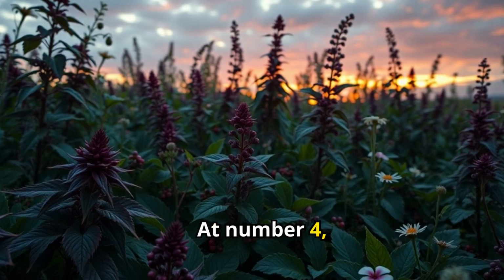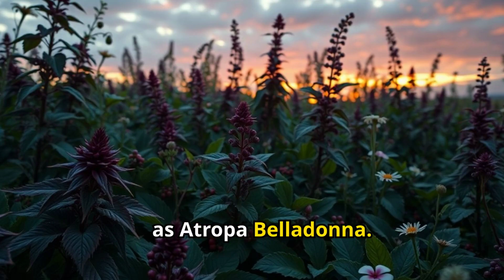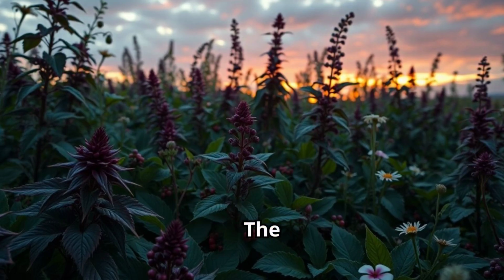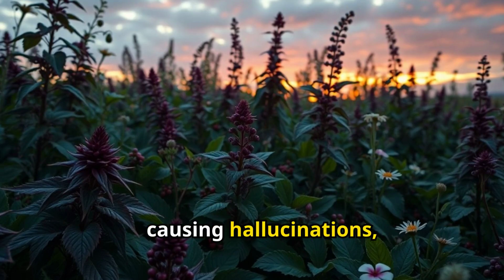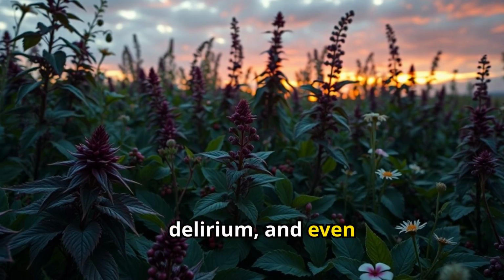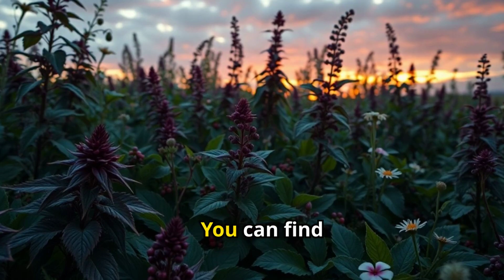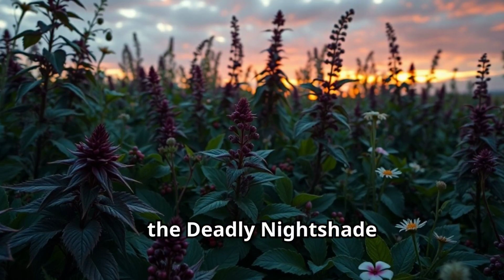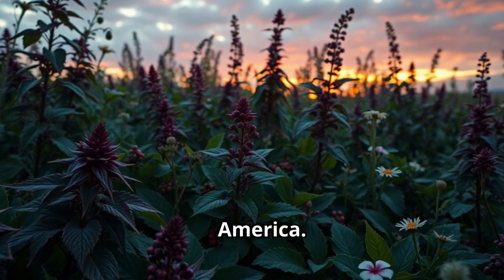At number 4, we have the deadly nightshade, also known as Atropa belladonna. The berries of this plant are particularly toxic, causing hallucinations, delirium, and even coma if ingested in large quantities. You can find the deadly nightshade growing wild in fields and forests across North America.